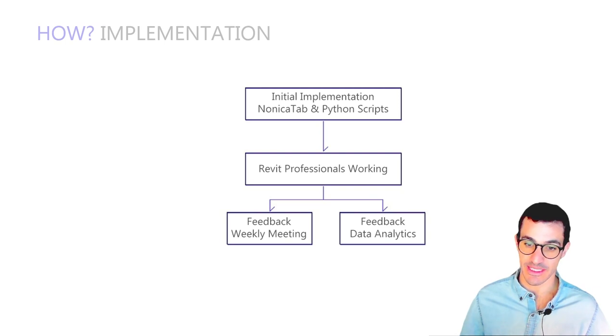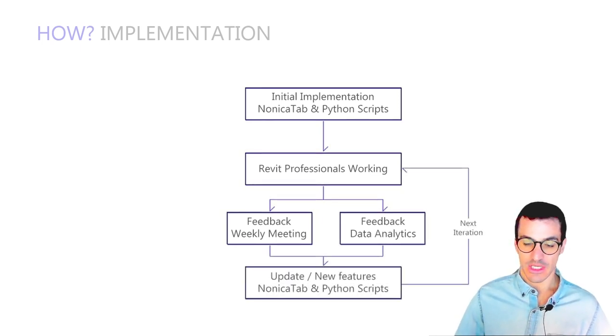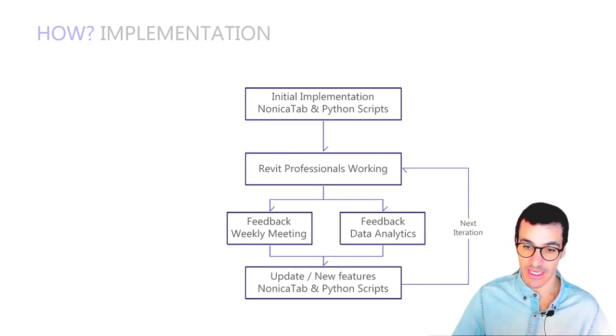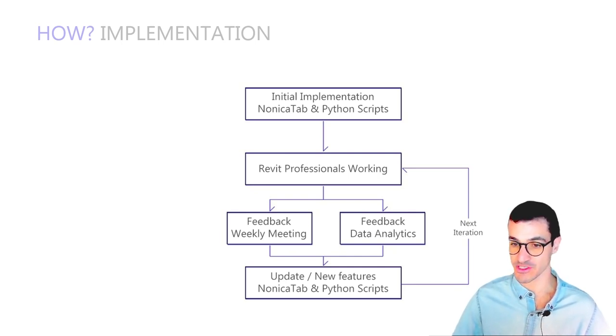But additionally, using Nonicat app, we were gathering data in the background and using that data to also improve the strategy. So we used that to update the toolbar. We replaced scripts, we updated buttons, we added new buttons as well. And we also used that information to have conversations with the Revit professionals and iterate over the strategy. So this was an iterative process that went on and on. And after several weeks, the purpose was that they had a solid automation strategy implemented.